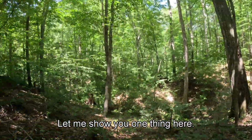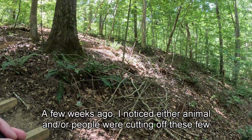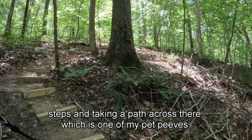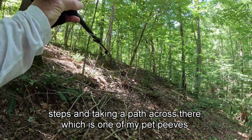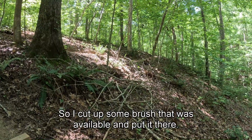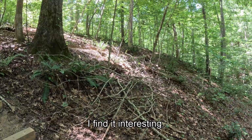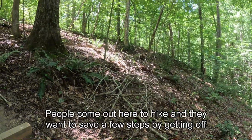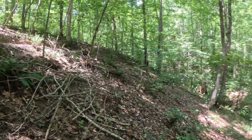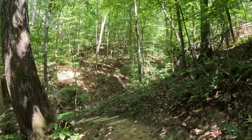Let me show you one thing here. A few weeks ago I noticed either animals or people were cutting off these few steps and taking a path across there, which is one of my pet peeves. So I cut up some brush that was available and put it there. It seems to have stopped the problem. I find it interesting, people come out here to hike and they want to save a few steps by getting off the trail.